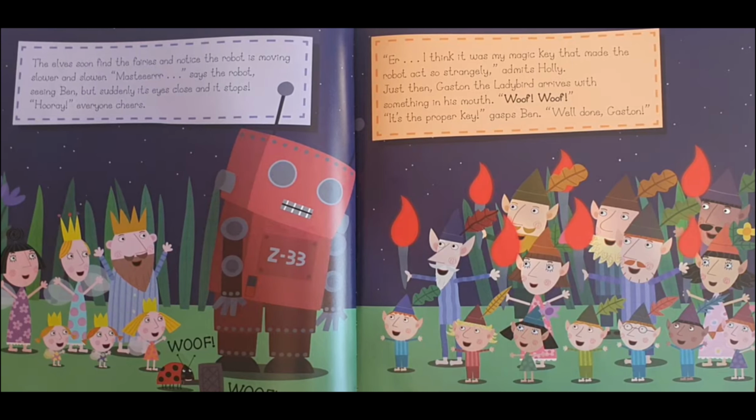The elves soon find the fairies and notice the robot is moving slower and slower. "Master," says the robot, seeing Ben, but suddenly its eyes close and it stops. Hooray! Everyone cheers. "I think it was my magic key that made the robot act so strangely," admits Holly. Just then, Gaston the ladybird arrives with something in his mouth. Woof woof! "It's the proper key," gasps Ben. "Hooray! Well done, Gaston."